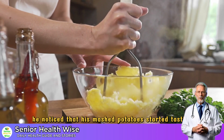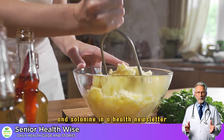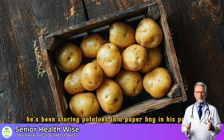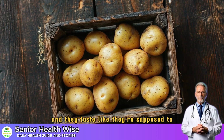But he noticed that his mashed potatoes started tasting oddly sweet. Then he read about acrylamide and solanine in a health newsletter. Since then, he's been storing potatoes in a paper bag in his pantry and hasn't looked back. "They last longer than I expected, and they taste like they're supposed to," he says.